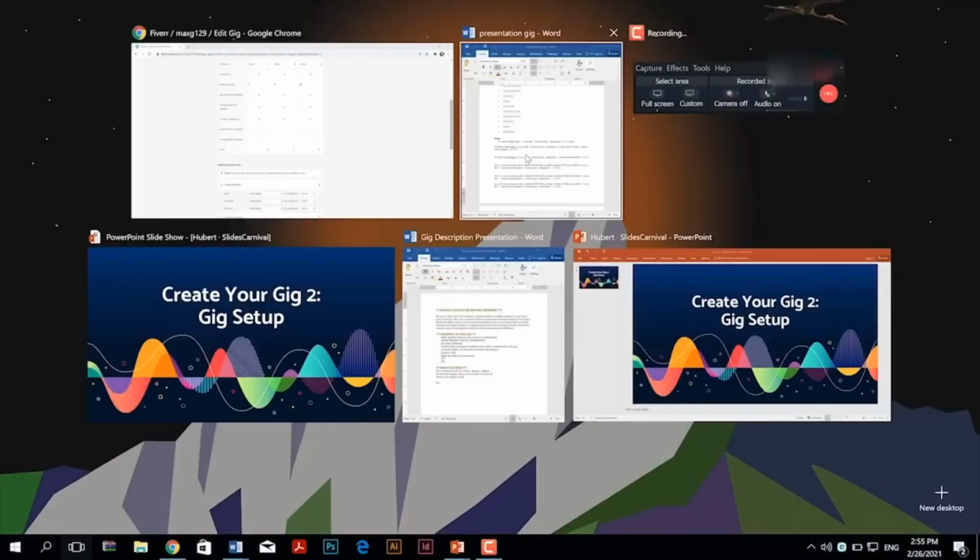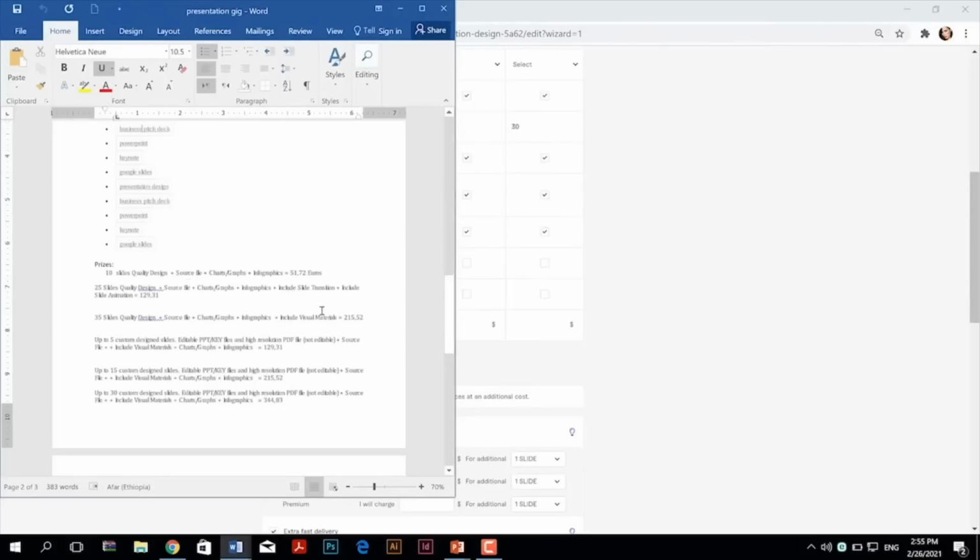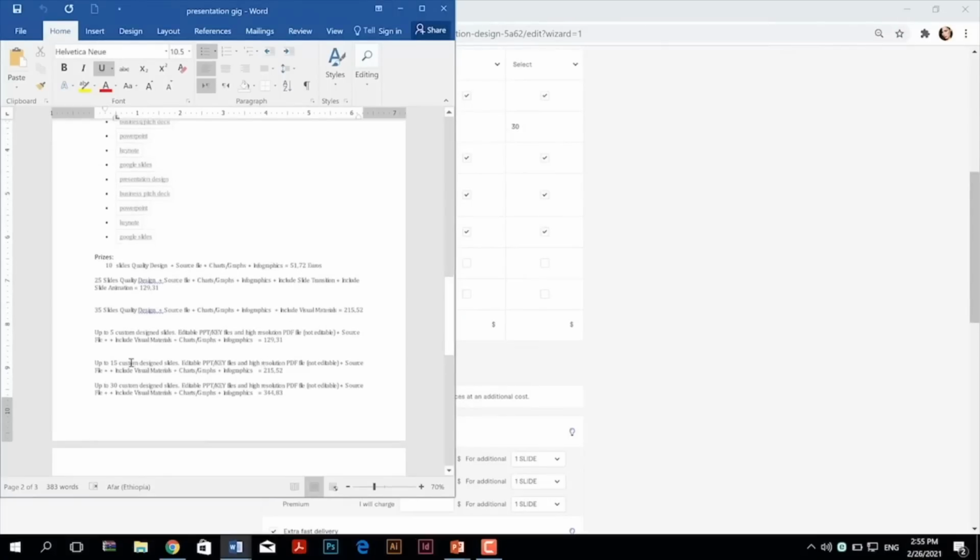And yeah, so my price. So let's just go back and compare the prices real quick. So this guy is offering 51 euros for 10 slides. He's offering 15 slides for 215. So this is like a huge difference. Like 50 euros for 10 slides is not really a lot. 215 is quite a lot.